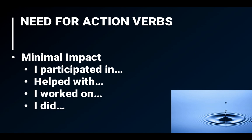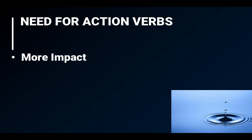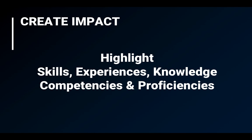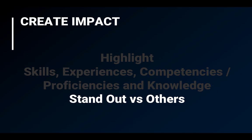But by using the action verbs properly, you can now help to create more impact by using words like coordinated. What did you coordinate? Executed some kind of project, enhanced an existing process, or resolved the conflict, and so on. So kind of going back to this, action verbs will help to create impact in what kind of skills, experience, and knowledge you have. So that's the first reason. And this helps to make the candidate stand out versus hundreds of other candidates applying for the same position.